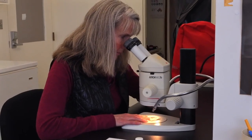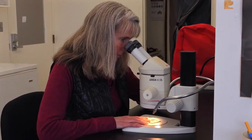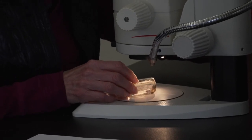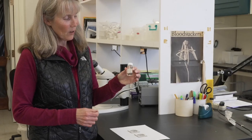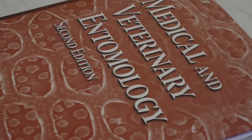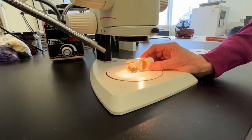Marnie Rolston is a lab diagnostician at the MSU Schutter Lab. The lab mainly focuses on plants, but they also work in identifying ticks. These ticks were removed from a dog, and they're fully blood engorged. Deer ticks are much smaller than the usual kinds of ticks found in Montana.